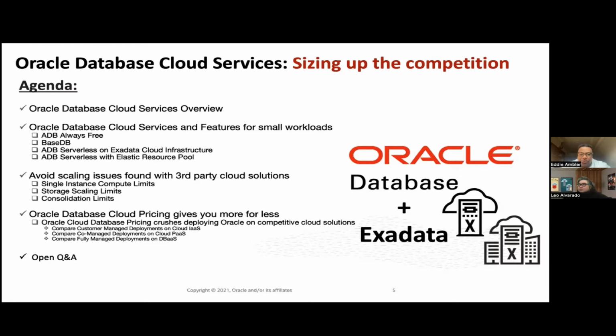As a customer, you can be assured that you're maximizing your CapEx and OpEx dollars to deliver the best solution to your business. So we'll take a quick glance at how you can use co-managed solutions on one of our Oracle database PaaSes in the cloud, or if you need a fully managed database service, we'll talk about how we deliver DBaaS and how it compares to the industry as well. All right, let's get going.